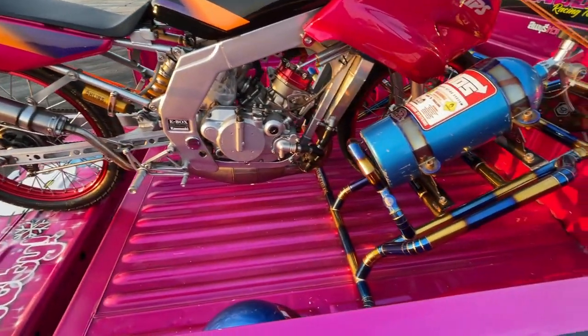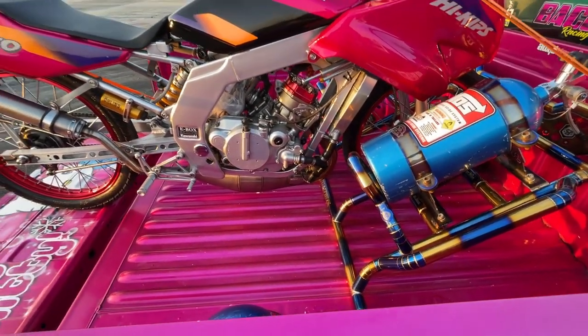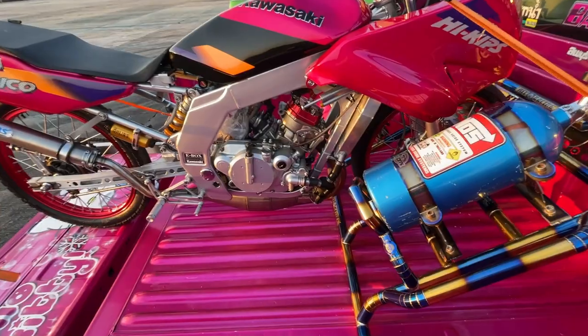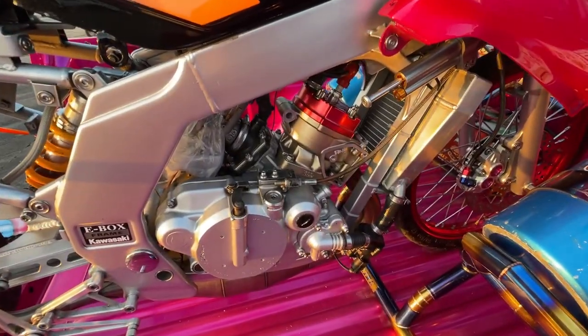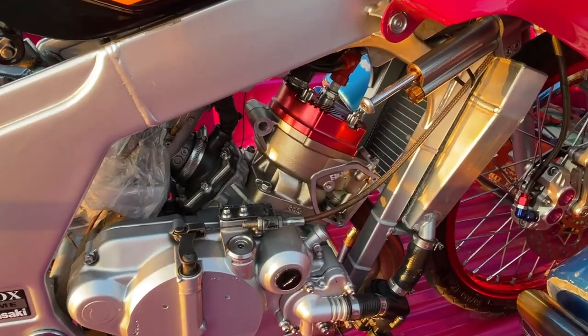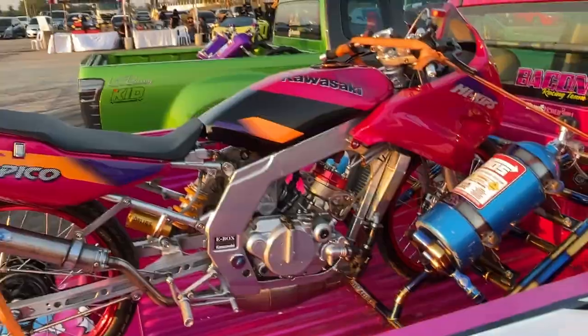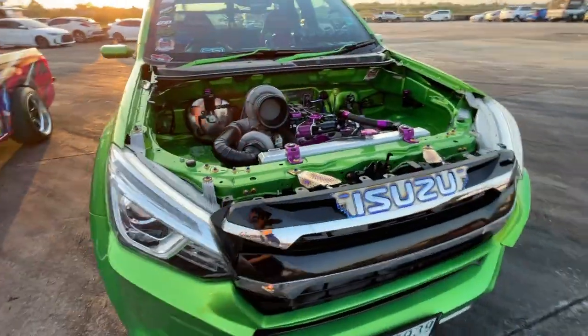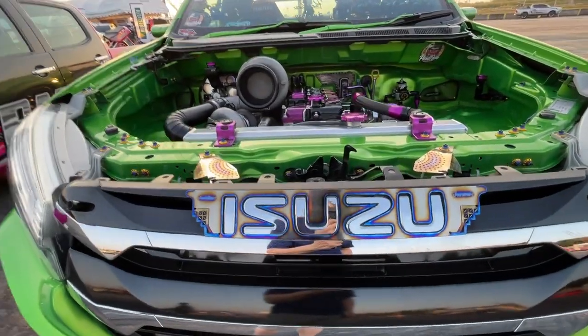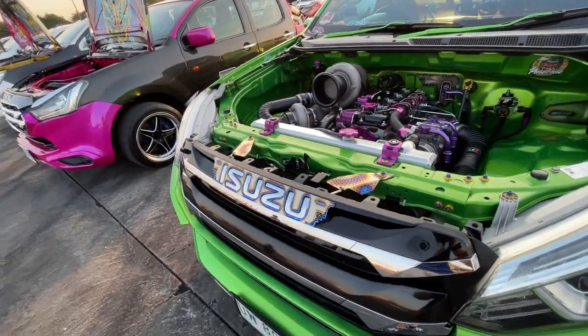Some crazy exhaust pipe. Oh, it's a two-stroke, so it's got a big expansion pipe on it. A nice CNC machined cylinder head. That's really cool. I bet this thing's fast. This green one looks pretty nice too. It's got the titanium emblem thing on it.